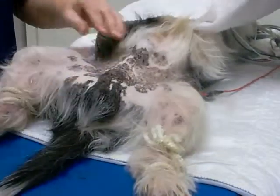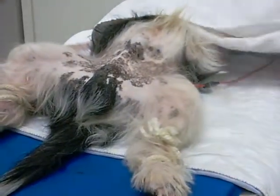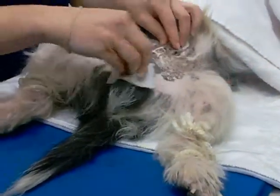After shaving the proper areas, I then do a non-sterile scrub. I will then come back later and do a sterile scrub.